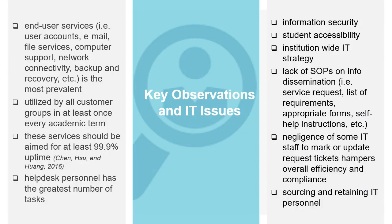For key observations and IT issues, it was found that the end user services were the most utilized type of service by all customer groups at least once every academic term. This means that these services should be aimed for at least 99.9% uptime. Help desk personnel also was observed to have the greatest number of tasks among the different IT positions.